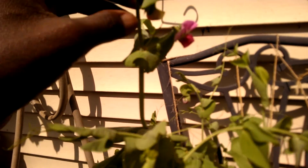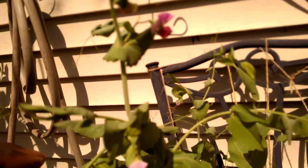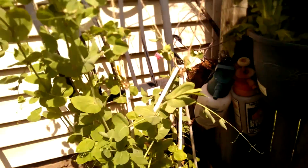Brauchkocher. The flowers are pink. They're not these beautiful violets, but they're still pretty nevertheless. I don't see any pods yet, but it's kind of cute.